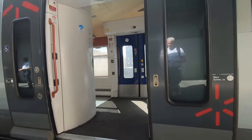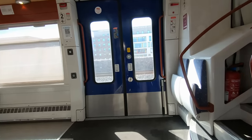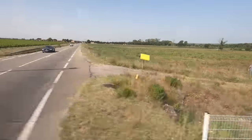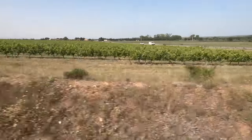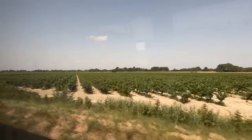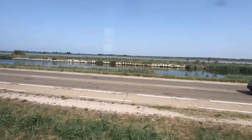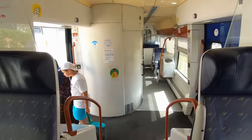I've set up base camp for a week in the southern French city of Nimes. When you're just 23 miles from the Mediterranean Sea, it's important to go and enjoy the sea air at least once. So today I travelled by train to the coastal resort of Le-Grau-du-Roi. I was looking forward to this day trip. There was something special I was looking forward to seeing.